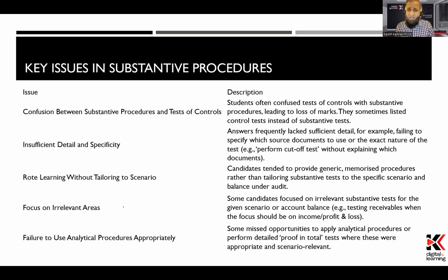Vague procedures like "perform a cutoff test" without explaining which documents. You're performing a cutoff test on the sales invoices. You're performing a cutoff test on goods dispatch notes. You're performing a cutoff test on the goods received notes. Which document are you performing the cutoff test on? So simply saying "perform a cutoff test" is a vague statement.